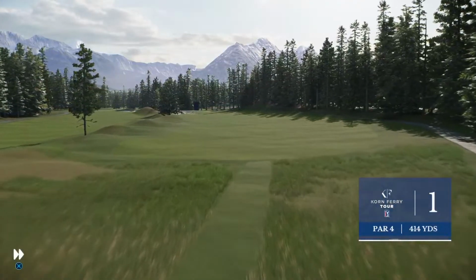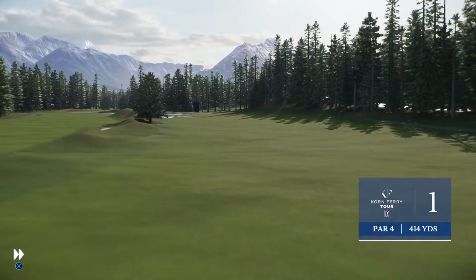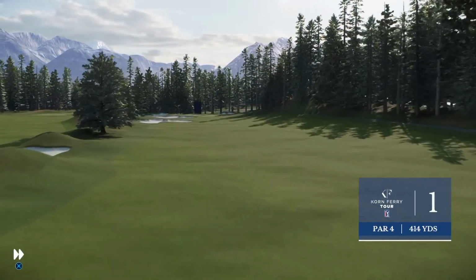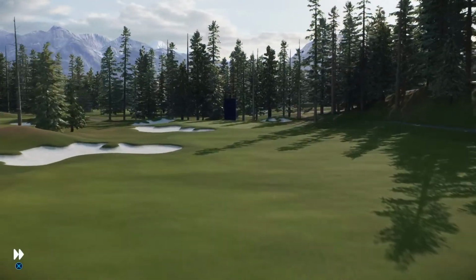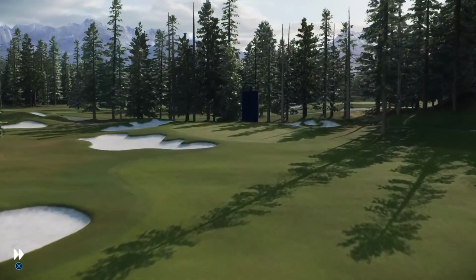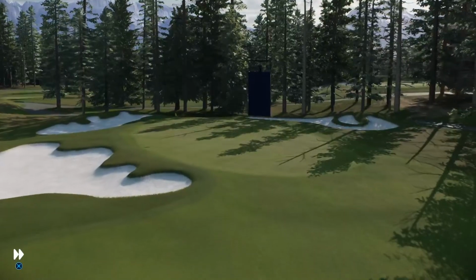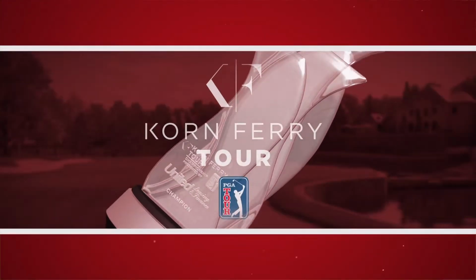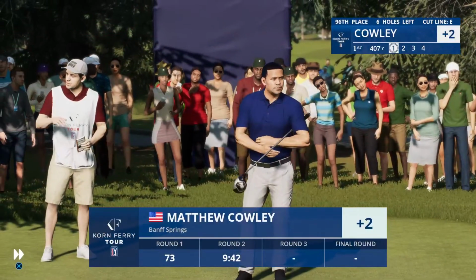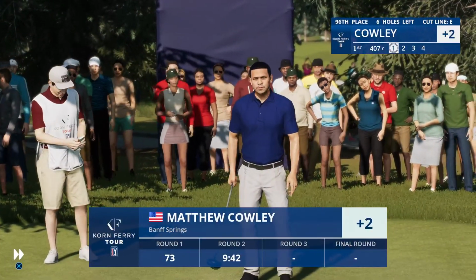Things starting to slowly take shape here on this Friday. For some, it is a race for the top prize. For others, it's a fight to stick around for the weekend as we show you the leaderboard. A lot of folks fighting for the title, including our leader. We'll get right out to the action here as we head to the tee at the par 4 first.